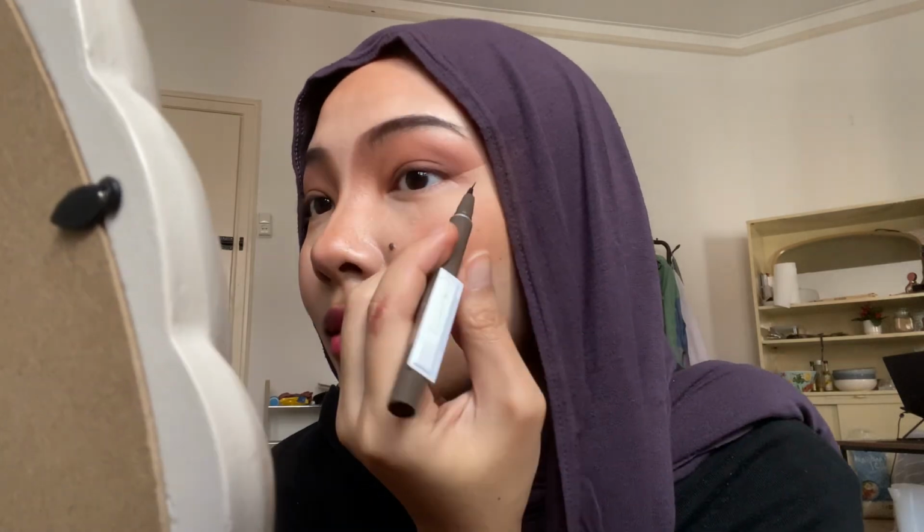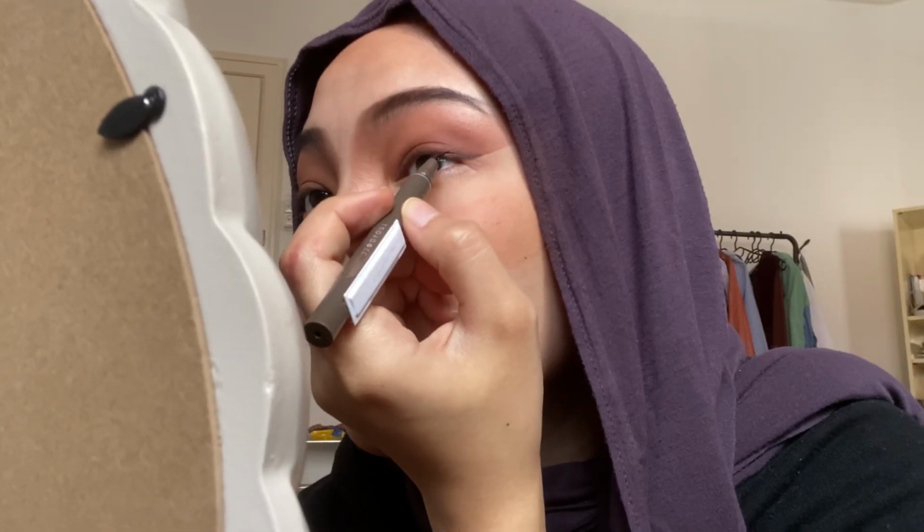I'm going to finish my eye makeup. I'm going to use the Judy Doll Hyper Sharp Eyeliner in medium brown. Now, I'm someone who loves black eyeliner. There's something about lighter shades that make it look more natural. I'm going to use this Snatchedness as a guide. I'm done with the eyeliner.